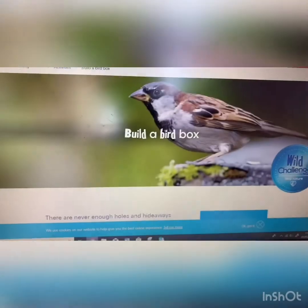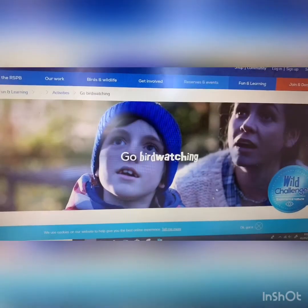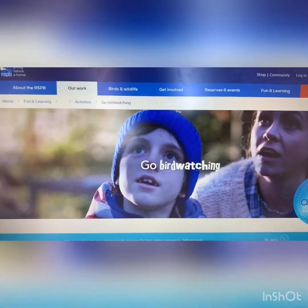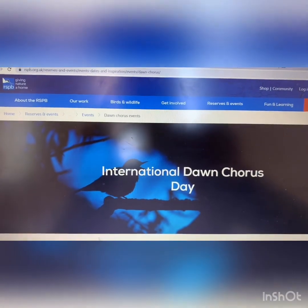Maybe making a home for a bird and building a bird box. And then once you've done all of this, enjoy bird watching and spotting those birds in your garden. I hope you join in with the International Dawn Chorus Day on Sunday. I know I will be, and I will send you some pictures of some birds that I hopefully spot.